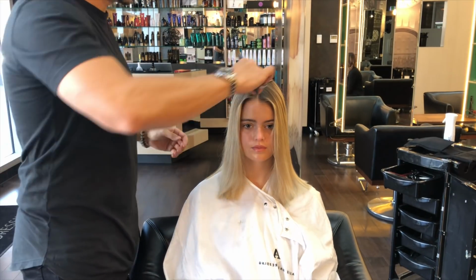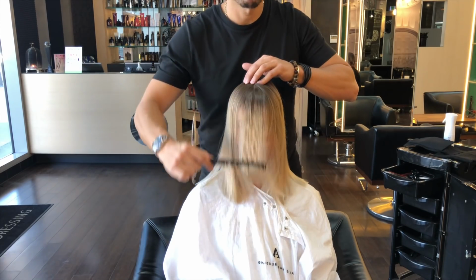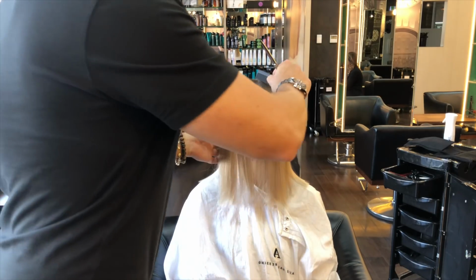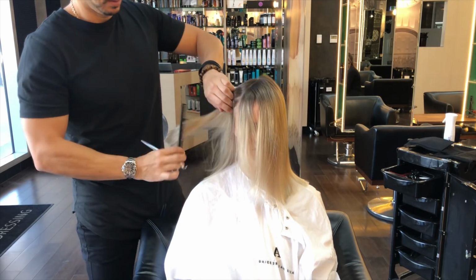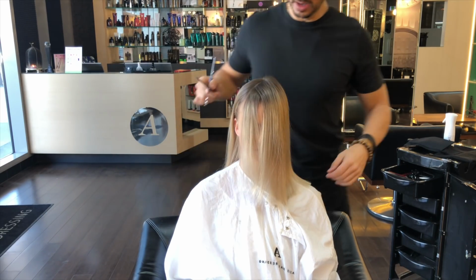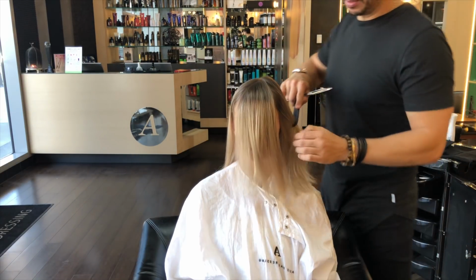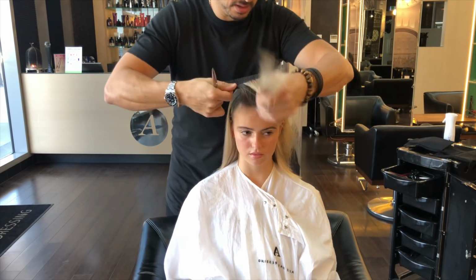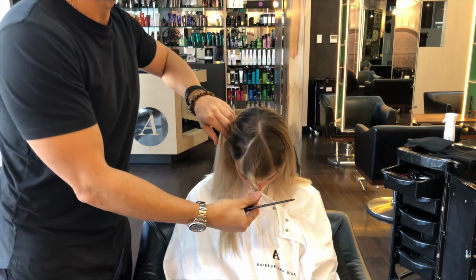All right, so now what we're going to do is we're going to do the front of the haircut. Make sure you guys can see this. We're going to take quite a deep triangle section. You can go as deep as you like, but I would be very hesitant on going too wide, because what ends up happening is you can make people's faces look broad. So just pick this up and I'll get you just to tilt your head forward for me so they can see. You can see the section there.